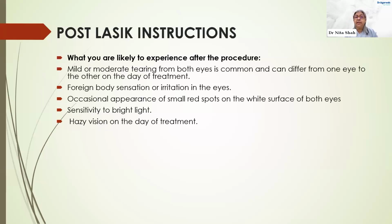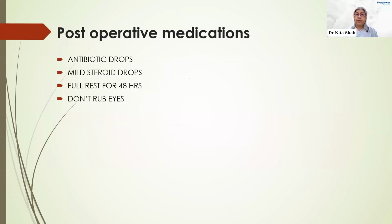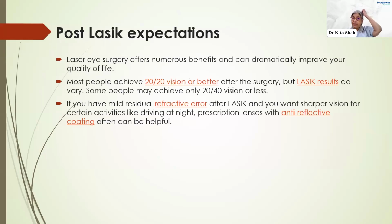And sometimes they have a little bit of sensitivity to light, so there they are told to wear goggles. Also, on the day of the surgery, the vision is blurry, and I tell them tomorrow you'll get up to a new world. Medications are in the form of antibiotic drops, mild steroid drops to take away the little bit of inflammation which is there. Rest for 48 hours and not to rub the eye.